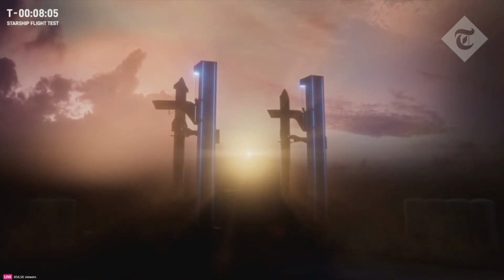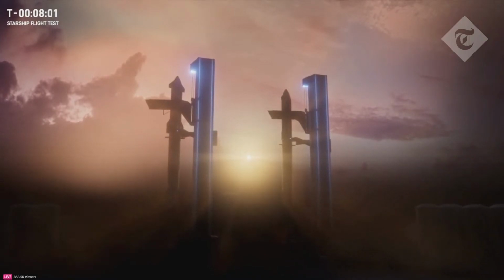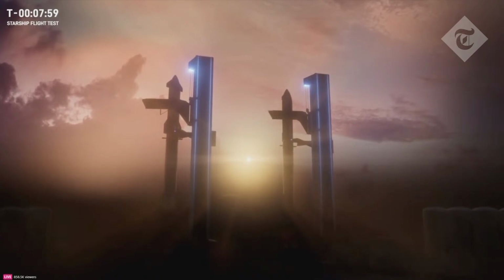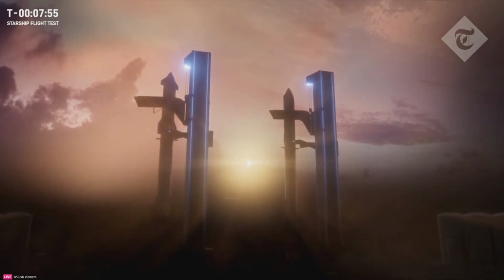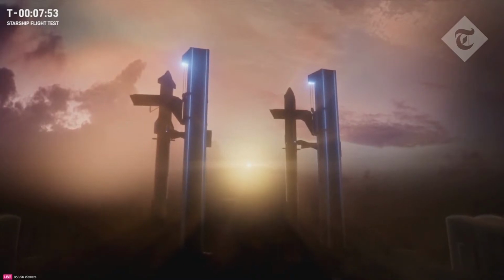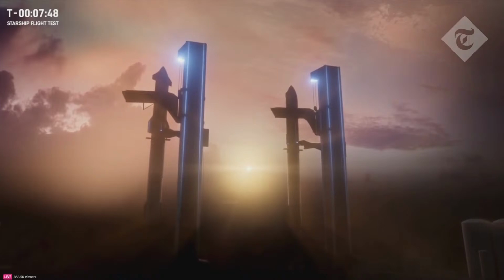As we know, we find that our renderings tend to end up looking really similar to real life. So while this is a rendering, we do know we can look forward to this in the future. Like I said, we're going to have 2 at Cape Canaveral in Florida and 2 located at Starbase. Starbase will continue to be used for flight tests, and the towers at the Cape will come online as we prepare to fly operational Starship missions.